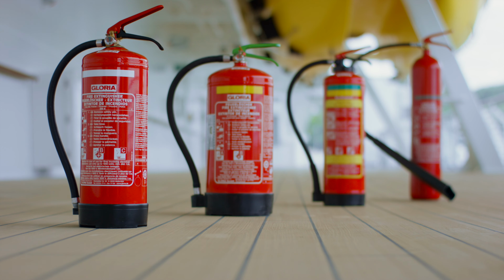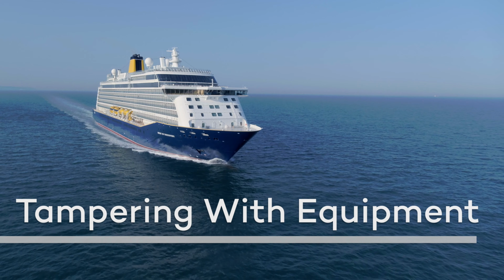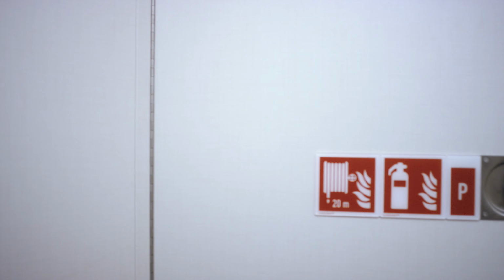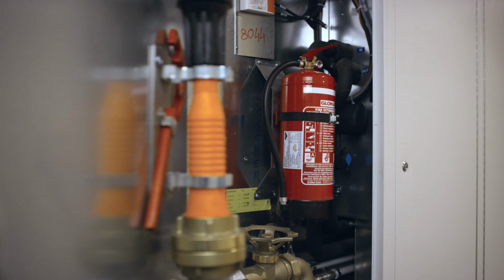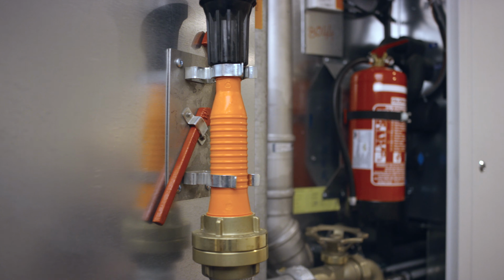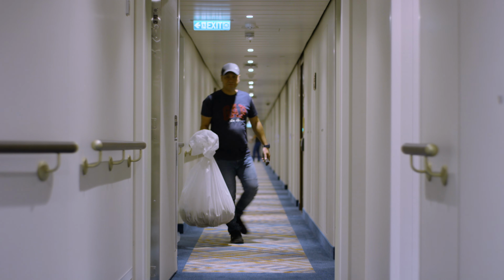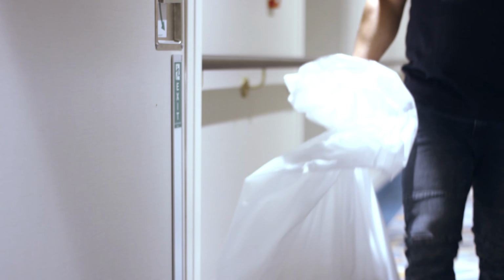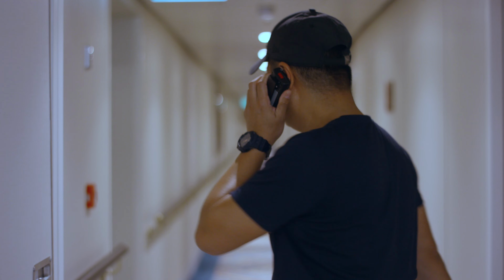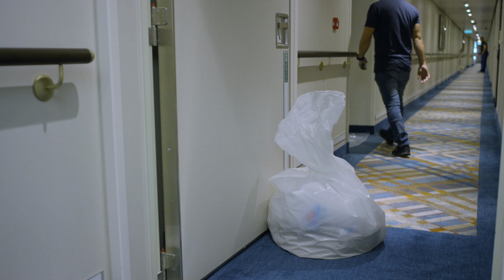Tampering with equipment. All safety equipment, including fire and watertight doors, are of paramount importance to the vessel and all those on board. This is why it is a disciplinary offence to interfere with any safety equipment. This includes tying back or obstructing doors.